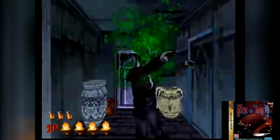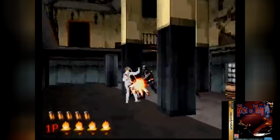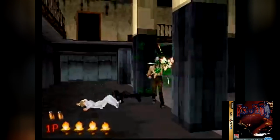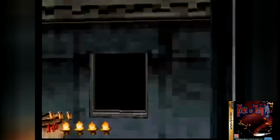Sure, the graphics haven't really fared all that well. The voice acting is pretty cheesy, but the voice acting is actually all in English. Now, the text is in Japanese, but it's very easy to follow this game. It's very easy to see what's going on because it's a light gun shooter. Shoot the zombies, figure out your paths and whatnot. It's an excellent game. The only real difference as far as graphics are concerned is that the blood in the game is green as opposed to red, and it doesn't seem like there's a way around that.